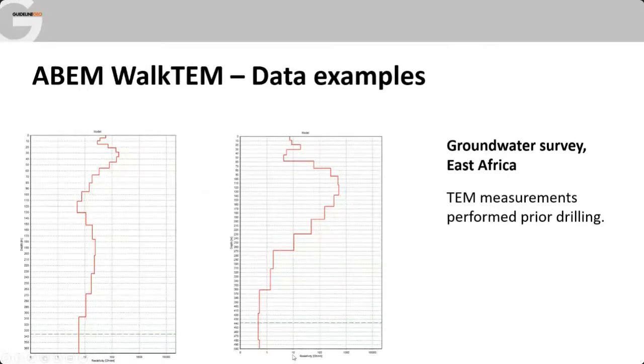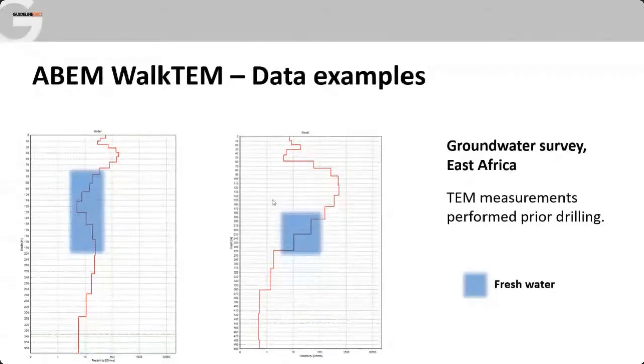So the models are showing resistivity along the bottom, depth down the side, and the green dashed line is where the inversion software says, below this depth, I don't trust the data. And this was collected with a 40 by 40 meter transmitter loop. So a square of wire, 40 meters each side, 2 receiver loops in the center of it, and a 12-volt car battery. And they understood the geology very well in this region, and they know the range of resistivities that would indicate that the bedrock contains fresh water.